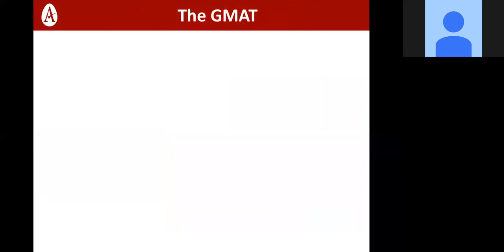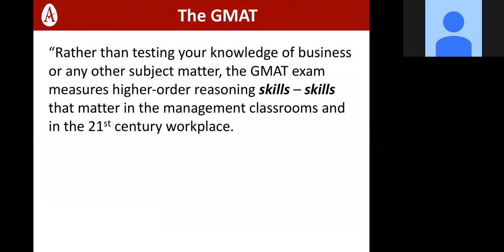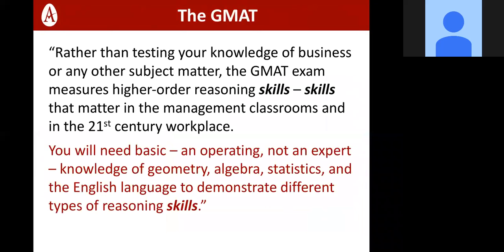And let's take a look at what the GMAT tells us. Rather than testing your knowledge of business or any subject matter, imagine you're trying to get into a business school, you do not need to know anything about the business. The GMAT exam measures higher order reasoning skills, the skills that matter in the management classrooms and the 21st century workplace. You will need basic, not expert, knowledge of geometry, algebra, statistics, and the English language to demonstrate different types of reasoning skills. And who said this? The creators of the GMAT. They tell us it's all about the skills, not really about knowledge.